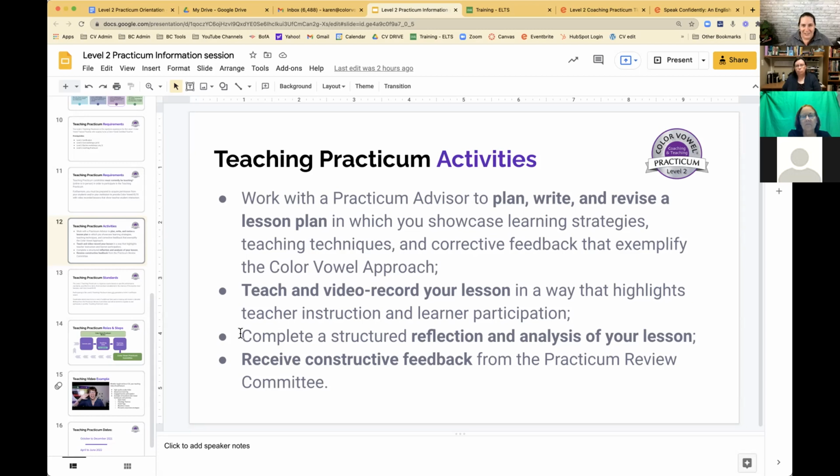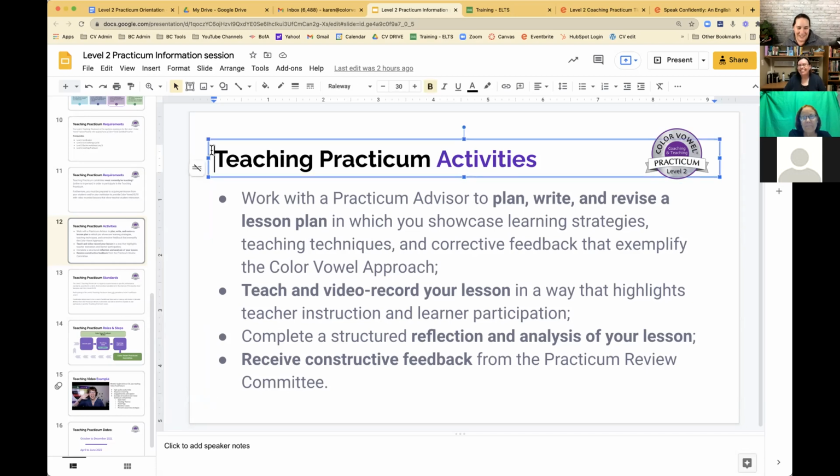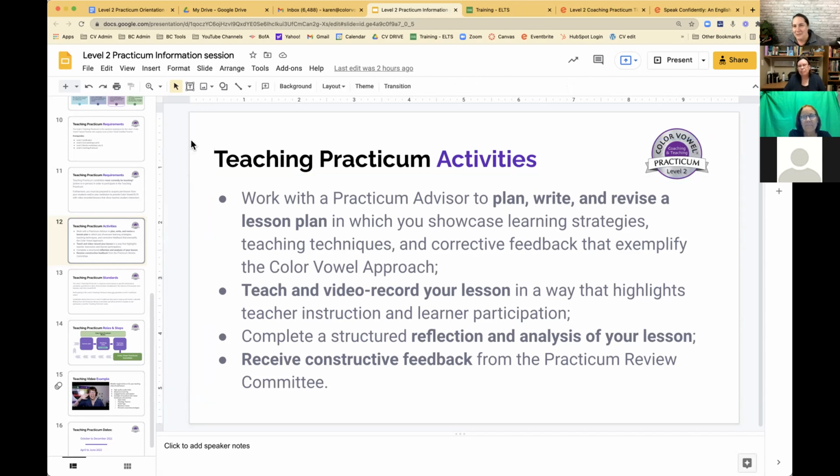So we have a whole menu of items that you can look for in your own teaching. Okay. And then you'll receive constructive feedback from your mentor and the practicum committee, which is basically me and Jennifer and my co-author Shirley. So we're thrilled to be a team of 3. And Shirley is a master at mentoring. We're glad to have her.